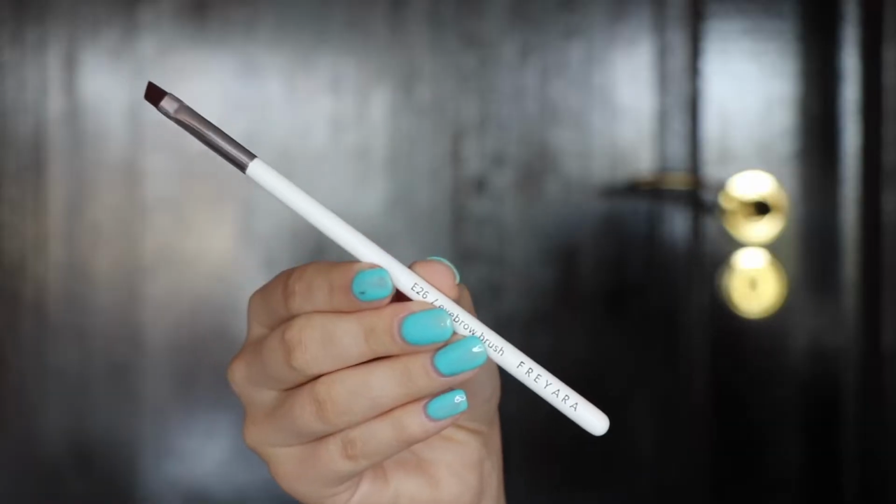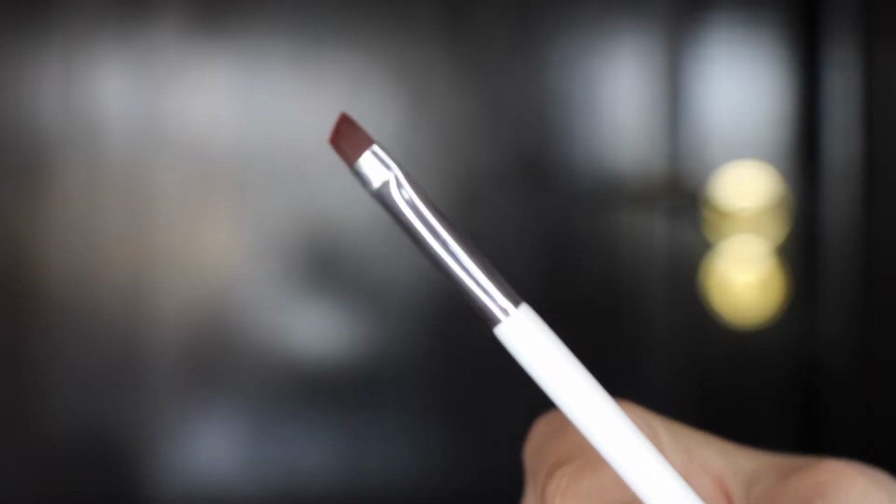For my brows, I am then just going to take my good old Catrice brow powder. Definitely using this color. And let's see what brush we can use. Okay, so we have this brow brush. It's called the Eyebrow Brush E26. I'm just going to dip that into my product.